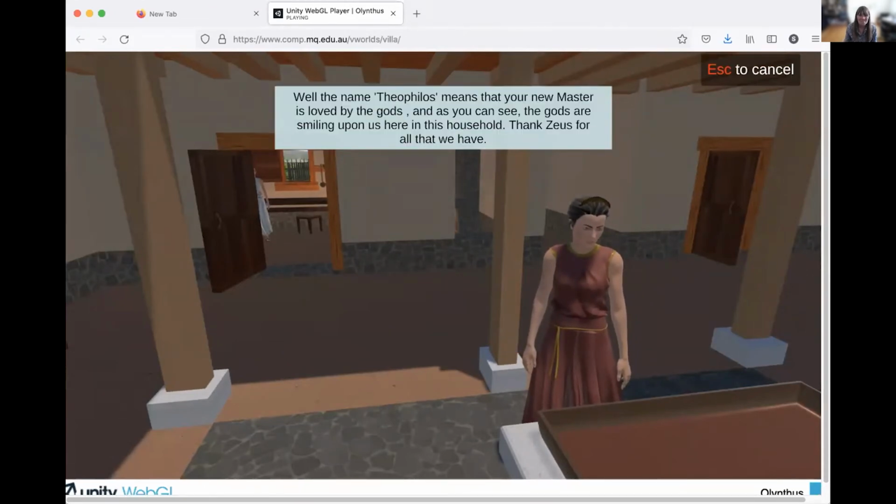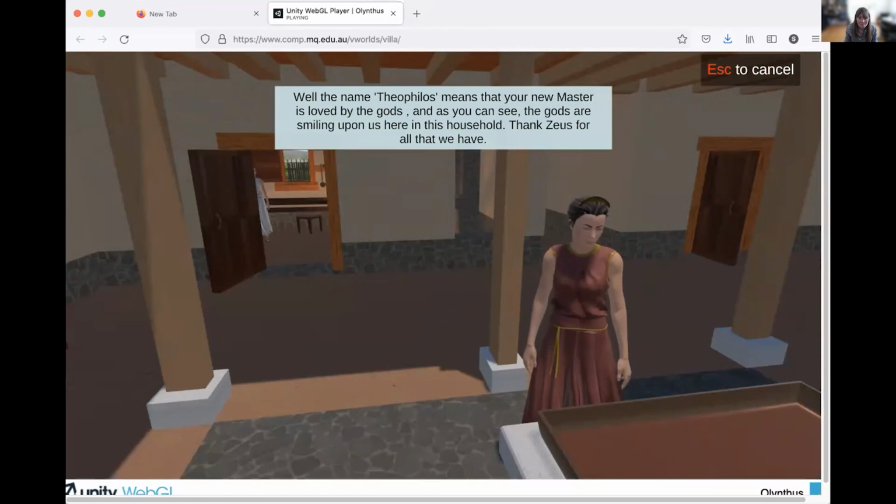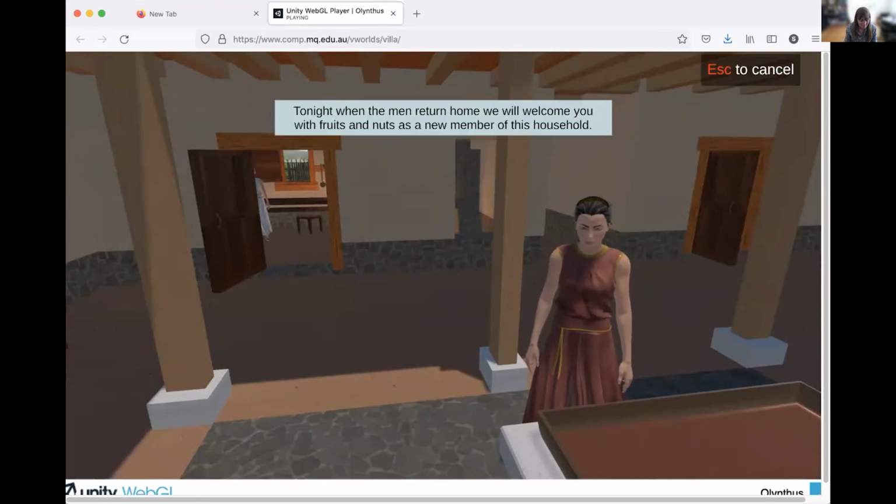Well, the name Theophilus means that your new master is loved by the gods, and as you can see, the gods are smiling upon us here in this household. Thank Zeus for all that we have. Tonight, when the men return home, we will welcome you with fruits and nuts as a new member of this household.